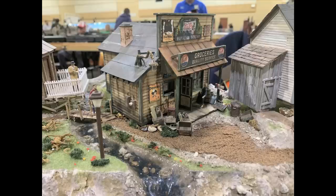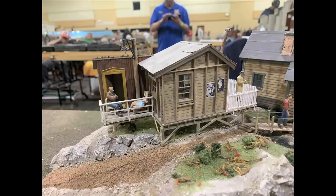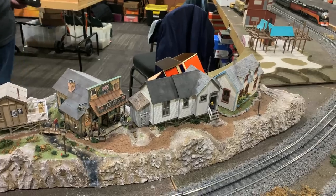But these guys are much more into accurate scale, I guess you'd say. It's still three rail and Lionel, but they follow pretty accurate scales on their trains, pretty accurate O scale. It's just that it's based on Lionel three rail standards. Right.